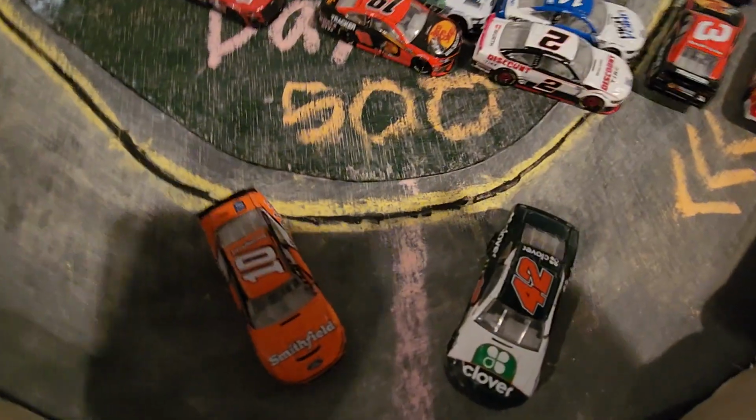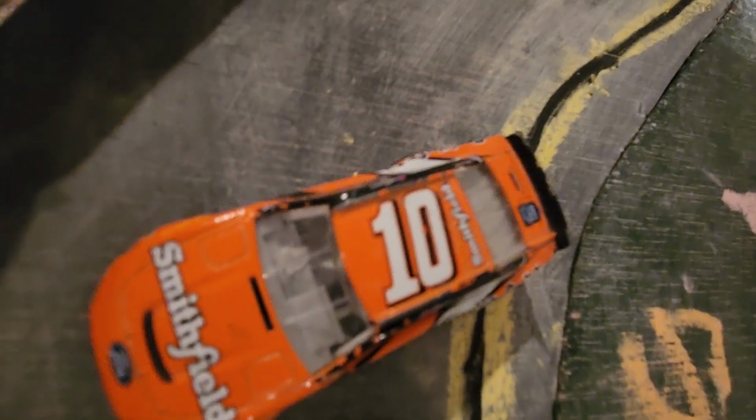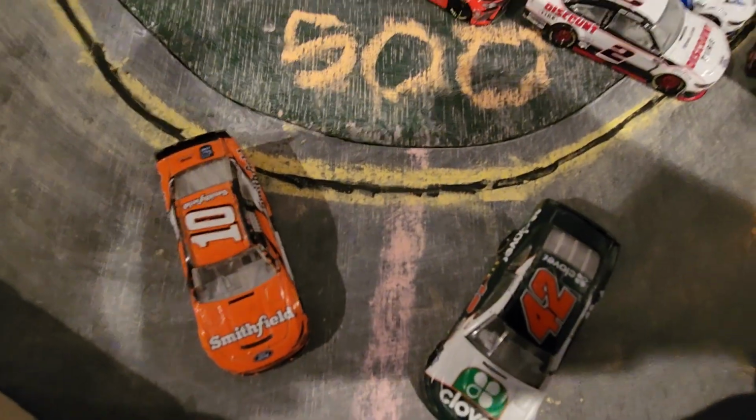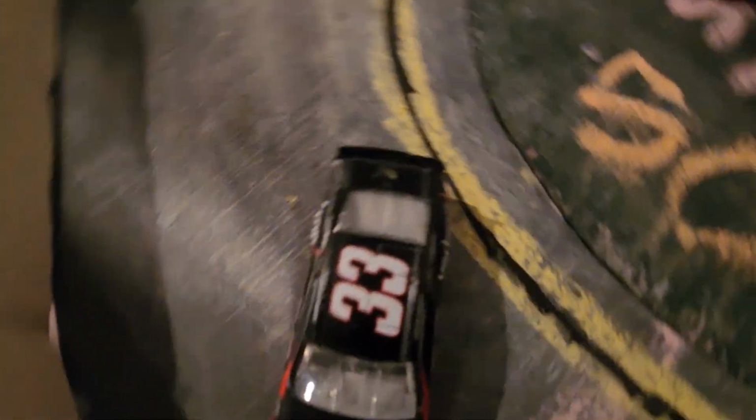In row 10, 2 rookies in the 42, John Hunter Nemechek. Look for him to pop out early. And then in Stewart-Haas Racing, Noah Gragson in the 10 car. Look for him early. He has a very fast car. Then in row 11, in the 6 car, Brad Keselowski. He spun out in duel 1, so he's having a bad start. And then another rookie, Daniel Hemric. In the 33 car, look for him to be good today.